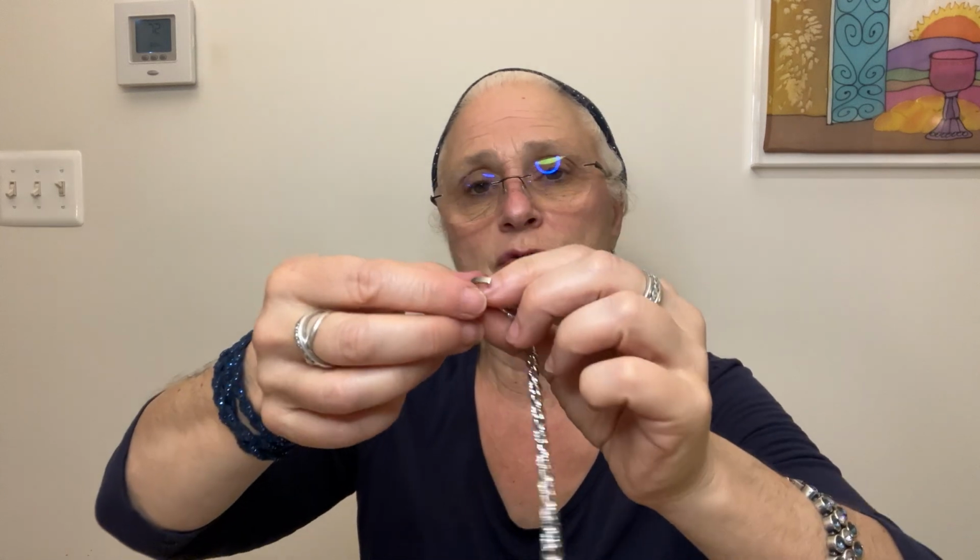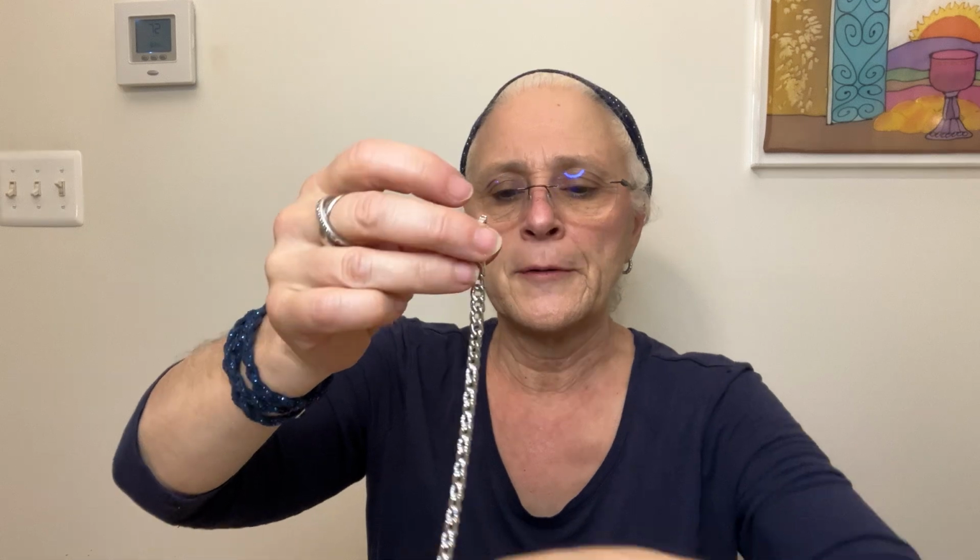But for now, okay, it's a very dainty chain. It is a longer chain. And then also, my understanding is the clasp is such that it will take an ice bracelet extender so you can make it longer if you need to. So I'm not going to go ahead and clasp it, but this is the piece. Really pretty. Okay, so that one is called the Urban Shine bracelet.